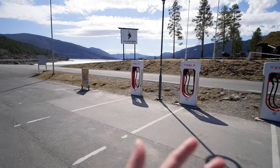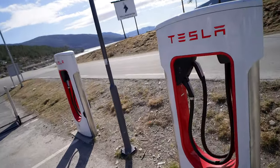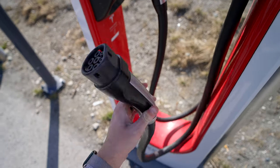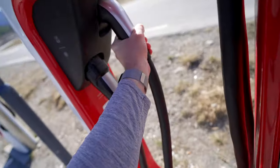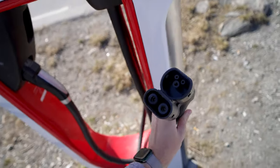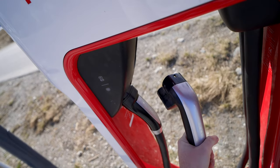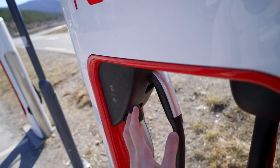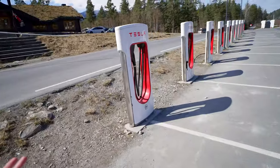So like I was saying, these are superchargers that have the Type 2 with DC and the CCS. So here's the old school Type 2 that also does DC for older Model S and X. And then here we have, there we go, that is not easy to get out. Here we have CCS Type 2 for use on Model 3 or for Model S and X with the retrofit, I guess. Not entirely sure how that works, but yeah, that's this setup here.